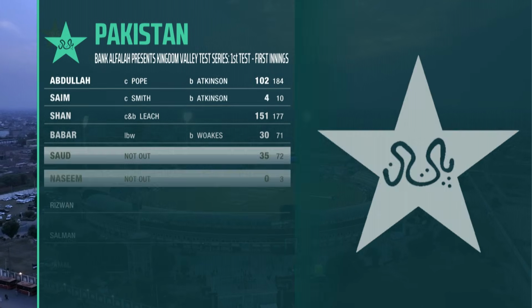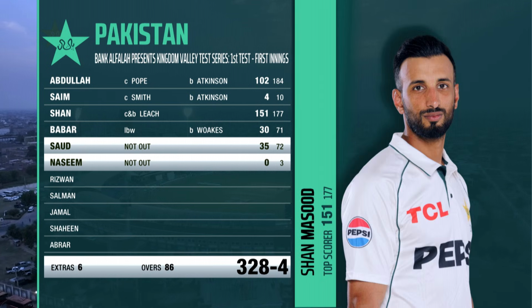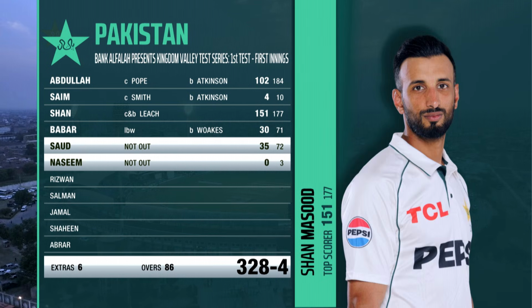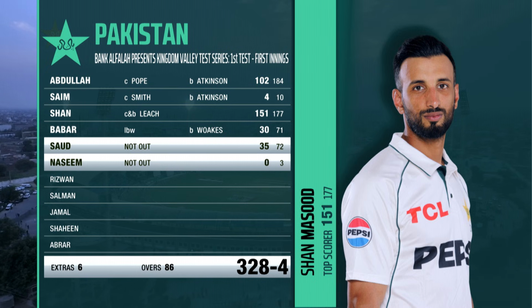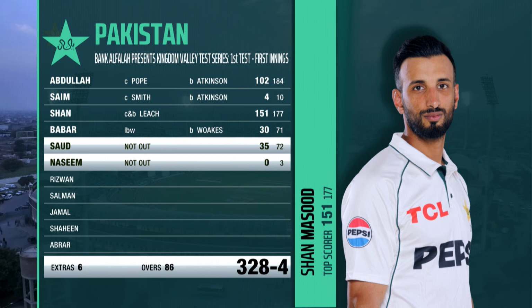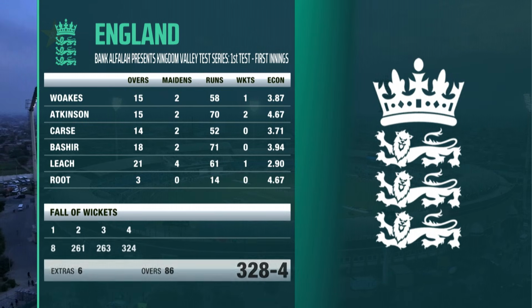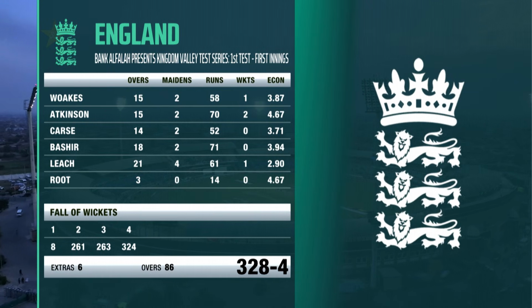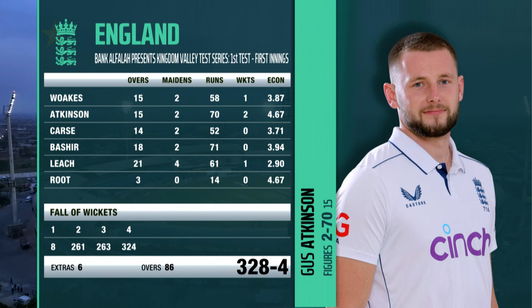Session 3 saw some more wickets for England as they crawl their way back in. They picked up 3 more, including the 2 centurions and Babar Azam. Shan Masood with a prolific 151, as well as Abdullah Shafique with 102, both returned to the hut, including Babar Azam for 30. Saad Shakil still not out there at 35. Pakistan 328 for 4. While England turned a few more around, Woakes picked up 1 towards the end of the day's play, Gus Atkinson with 2 and Jack Leach with 1 off the Pakistan skipper.